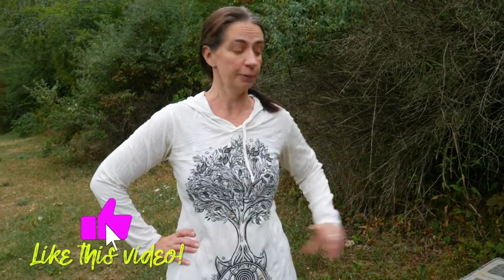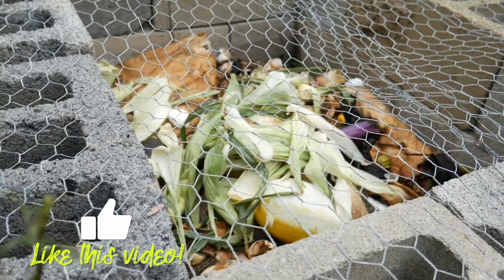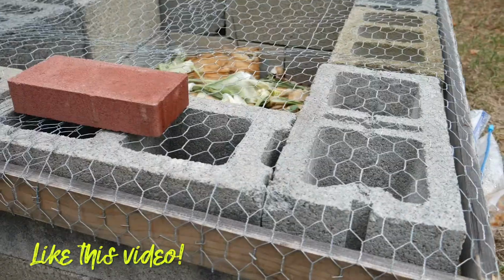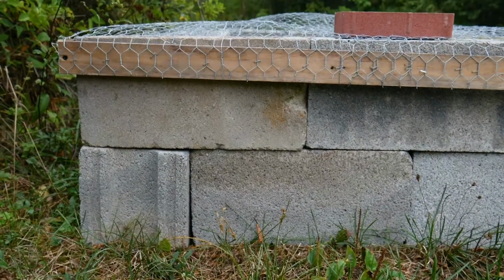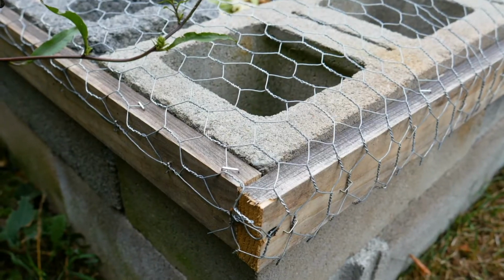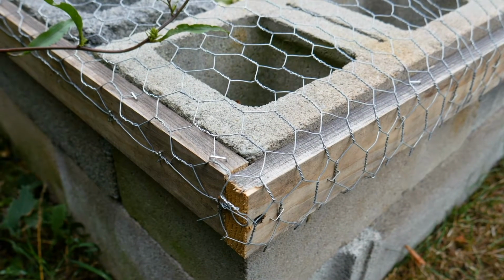First project I did complete was the compost bin. And the cool thing about this is that, with the exception of the chicken wire, this is all made from stuff that was already here. Like, I took the cinder blocks my dad had somewhere else, the wood my sister had in her shed, my dad cut the pieces for me.